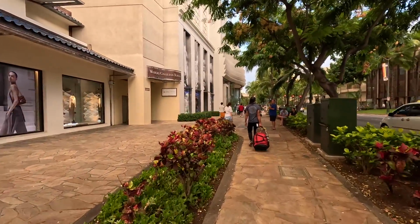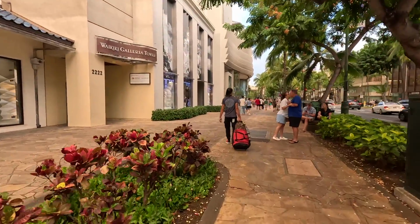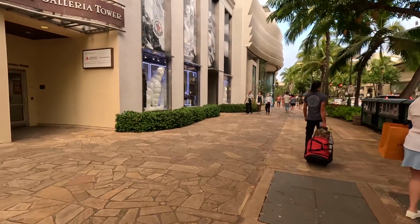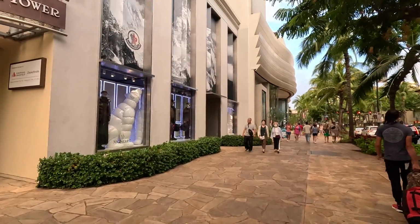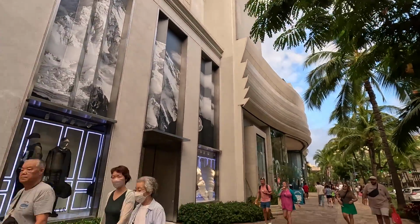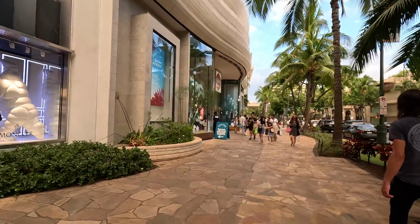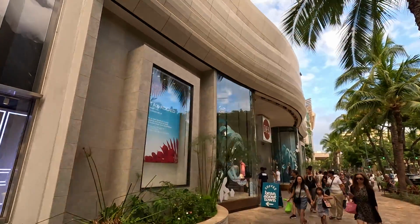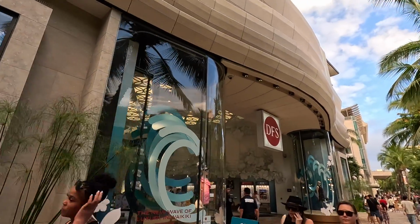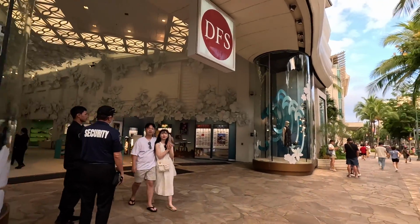On the left-hand side over here is the DFS Galleria. So DFS stands for Duty Free Shops. What's really nice about this is it was closed for a couple years over COVID, and they have recently reopened. So again, duty free shops, especially if you're an international guest and you're looking to not have to pay the taxes to get your items duty free, this is a good place to shop. Lots of luxury goods here as well. Again, DFS Galleria is now open.